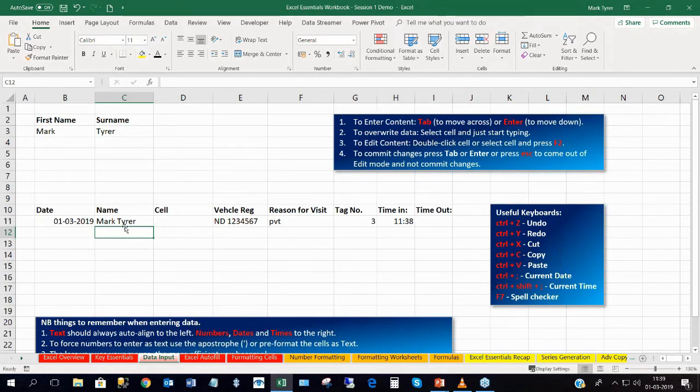Now, there's a key thing that we need to make a note of if we look at the data that has been entered. The default cell format is General. You'll notice here, if I select any cell that I haven't entered data in, it's General. And there's a key thing that Excel does when I enter data in that General format: it will always take text and align it to the left. You can see there's my text cell. Even though that's got a numeric component, it's still seen as text because I've got the ND registration. PVT as well is to the left. But anything that is numeric is aligned to the right. So you can see my tag number here is aligned on the right. And interestingly enough, my date and time are also aligned to the right.